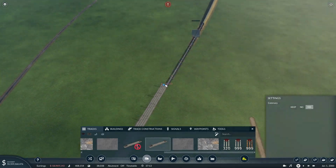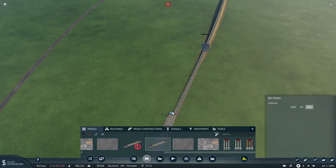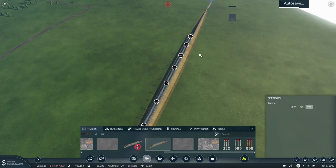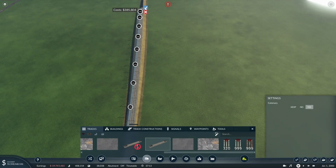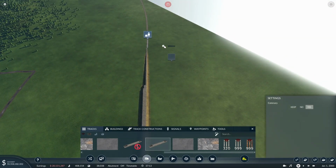Then that looks alright. So I want to put the 4 tracks in first anyway, and I want it to be raised up a little bit because we do need to get a bridge underneath for the Hertford loop, as we have an autosave. Yeah, so we'll get these 4 tracks, just get them in a rough position first, and then just have a think about where we're going to put this junction.